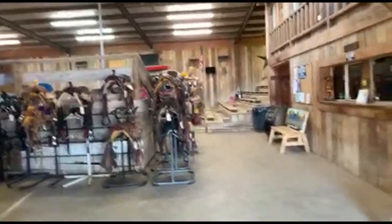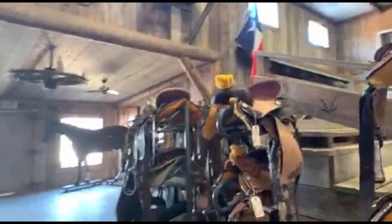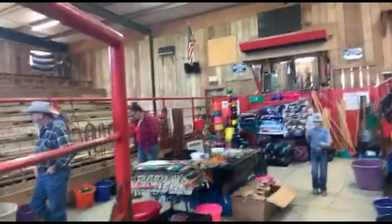So we actually do our tack. So this is the front. You come on in. There's three sets of bleachers. You have all these saddles. Everybody's welcome to look at them. Keep in mind what you want. So you have a couple of options to sit, and this is where our tack is at.